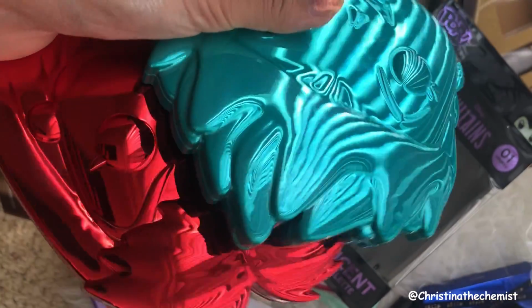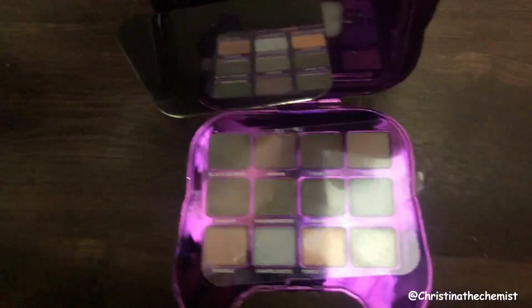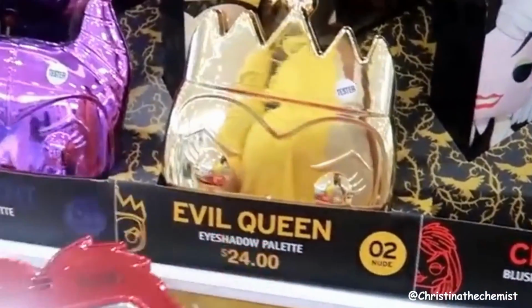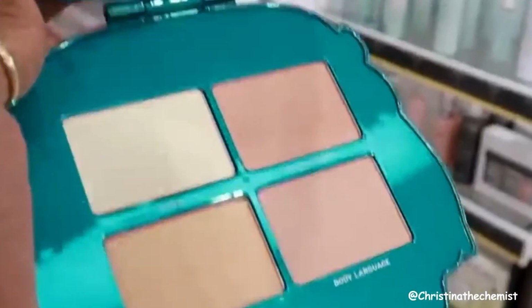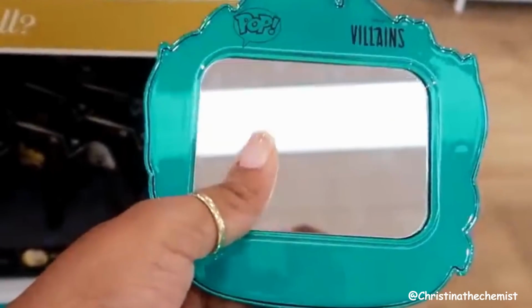For me, the experience was very short. As soon as I got these eyeshadow palettes, the mirror fell out. And I noticed that other people also had the same issue with these palettes, the mirrors falling out. As cute as they are, as beautiful as they've created them to be, I know Funko is a good toy manufacturer, but the mirrors do seem to fall out, and that's not great.